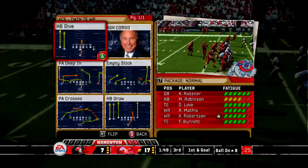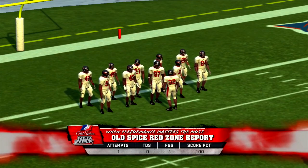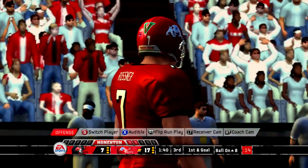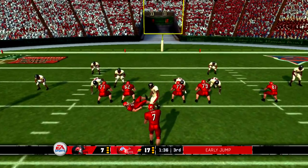They've shown no problems moving the ball on this drive. This offense is moving the ball very well. And they're building some beautiful momentum along the way. The defense looks confident as they held them to a field goal on their last red zone trip.